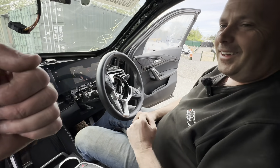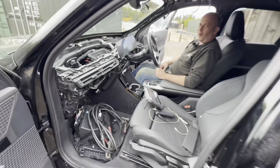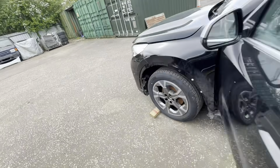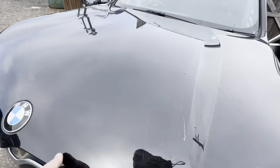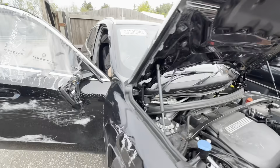No way! You made me push that. No way! Are you kidding me? I wondered why he was pushing it. Pull that bonnet lever, Chris, because it's shut on one click. Mate, you could not make that up.